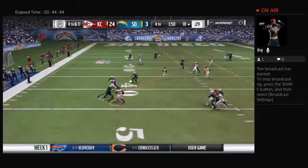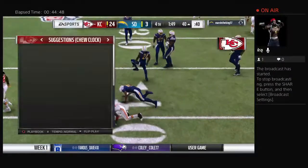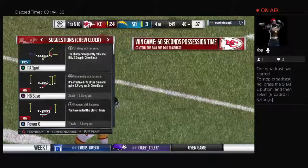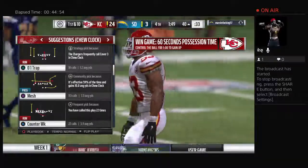He'll take it a few steps in front of the 50. Give him 11 yards that time on the return. And the Chiefs will have excellent field position here as they take over. And now here comes Kansas City.